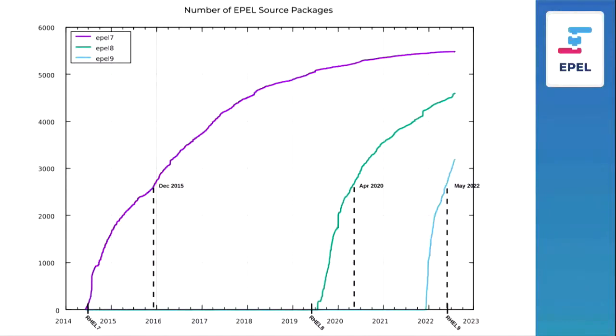Yep. RHEL 7 actually did launch with 17 packages, but it took them a year and a half to get up to the same amount that we had on RHEL 9. A lot of people have commented that the slopes of these are different. We want that to be steep, get steeper. Yep, keep being steeper. I tried putting them together, it looked horrible, so you can tell the difference in growth rate on these. I like numbers. It was a fun little thing.